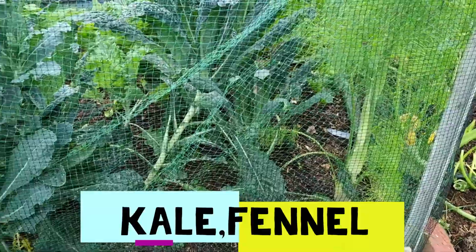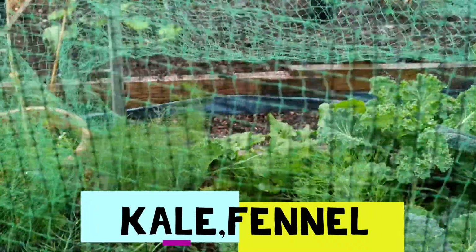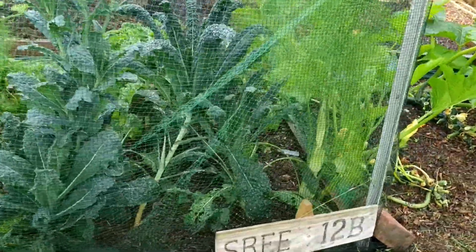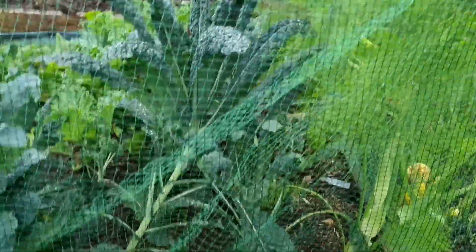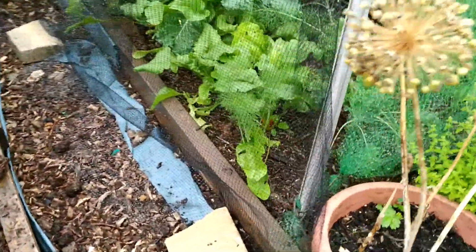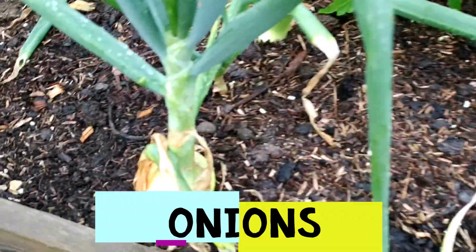This is the kale and fennel bed. There are some beetroots on the other side. I harvested plenty of fennel and the kale as well, and I weeded off most of the stuff. And this side has these beetroots. Size of the onions.